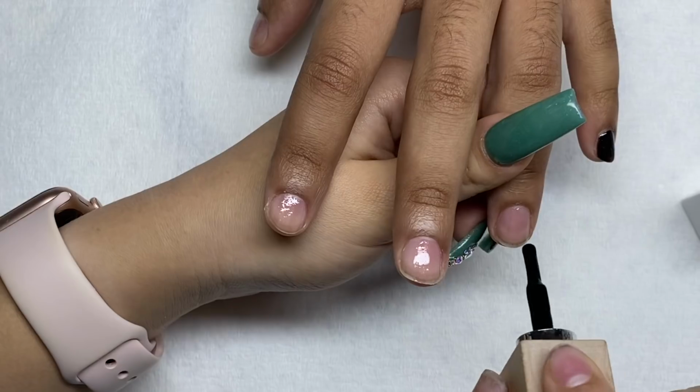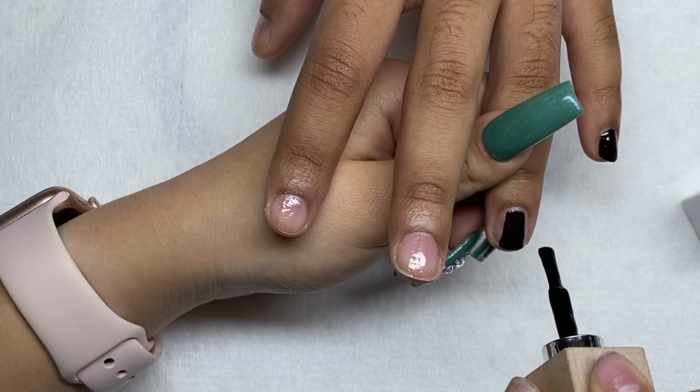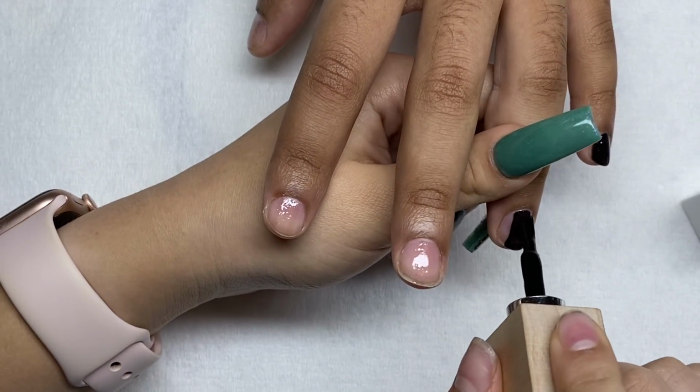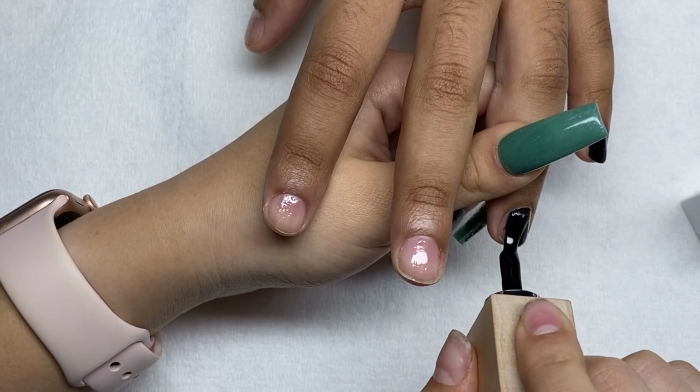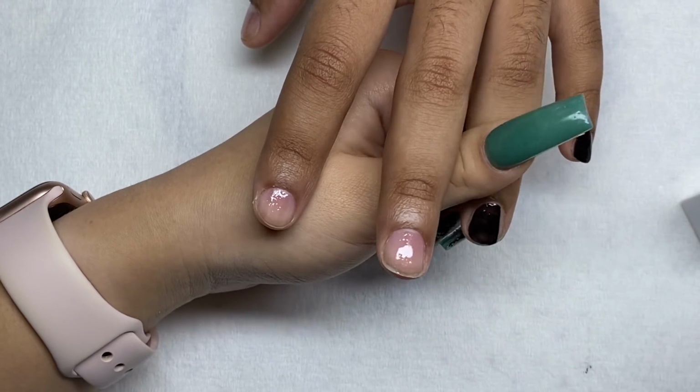Does anyone else think painting gel polish on is just so satisfying? And that's something that I really like about nails, is that it's just really satisfying. Acrylic is very satisfying. Polygel is satisfying, like, you know, if everything goes smoothly, polygel is very satisfying. And painting nails is just very satisfying too.